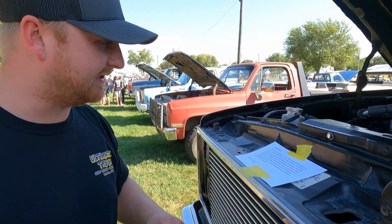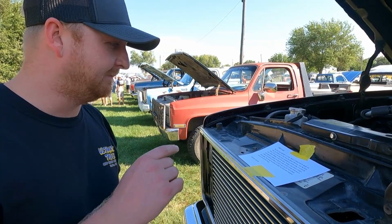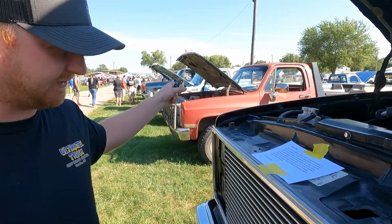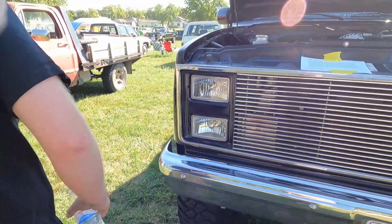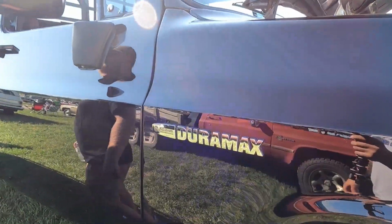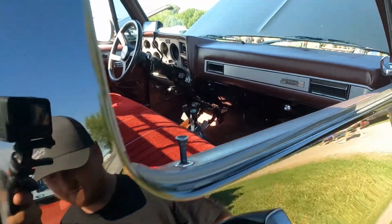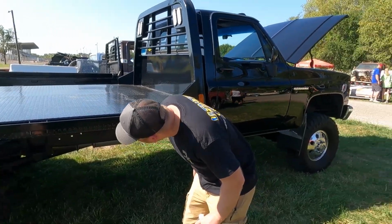During the winter of 2017, it was converted to an LLY Duramax and an Allison transmission. Super cool. And then it says in 19, a box and 20-inch Fuel wheels were added. And then during the winter of last year, the frame was swapped with a K30 cab and chassis. That is really cool. Interior done up? Wow, look, it still has the old transfer case and everything in it. Super cool. That's crazy.